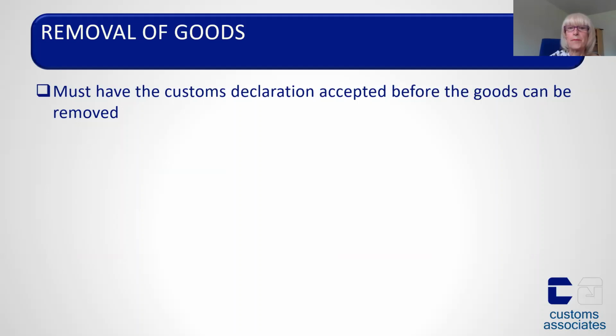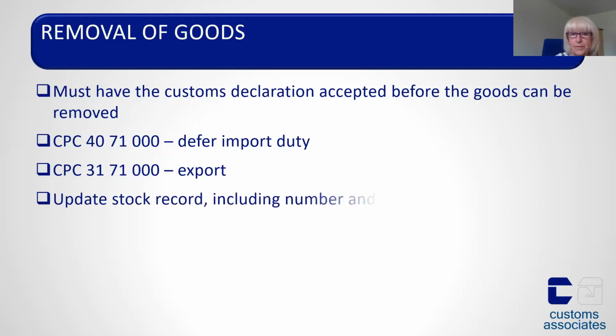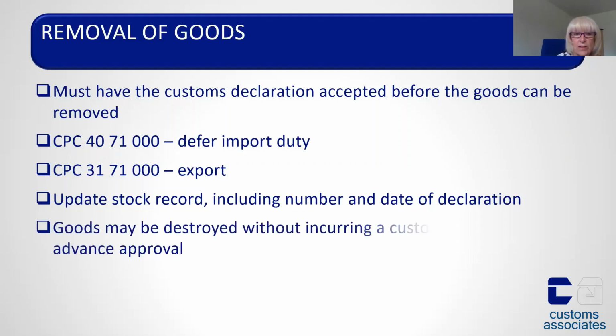The goods are then stored, but once the goods are coming out, either to the UK or for export, the declaration must be made to inform customs before the goods are removed. Obviously, if the goods are removed for export, then no duty is payable. But if they come into the UK, then a declaration to put the goods into free circulation must be made. And this is where the customs procedure code would come in, either 4071 000 to defer the import duty for goods coming into the UK, or CPC, Customs Procedure Code 3171 000 to export the goods. The customs stock record must then be updated to include the date and number of that declaration of the goods.